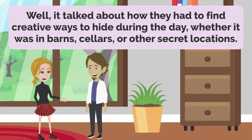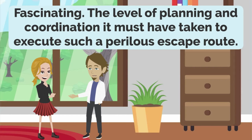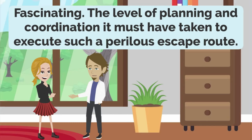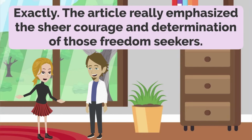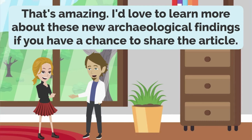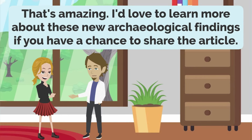Well, it talked about how they had to find creative ways to hide during the day, whether it was in barns, cellars, or other secret locations. Fascinating. The level of planning and coordination it must have taken to execute such a perilous escape route. Exactly. The article really emphasized the sheer courage and determination of those freedom seekers. That's amazing. I'd love to learn more about these new archaeological findings if you have a chance to share the article.